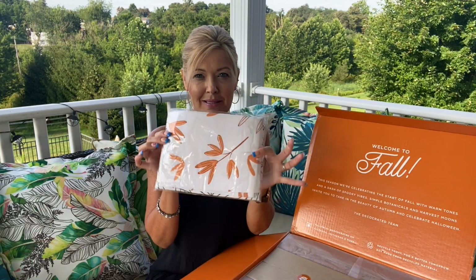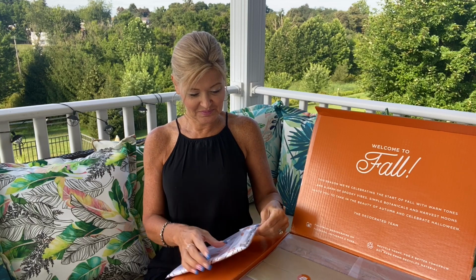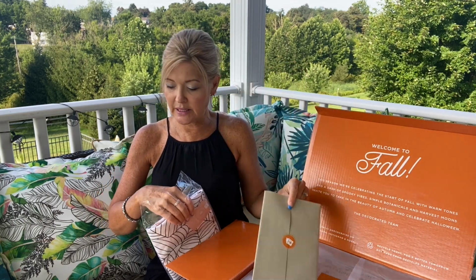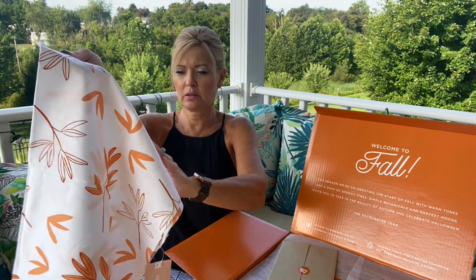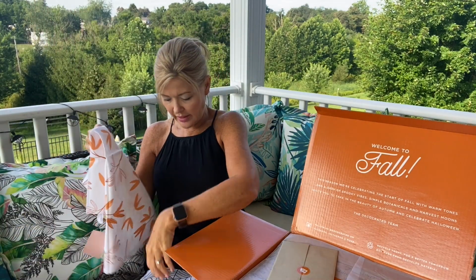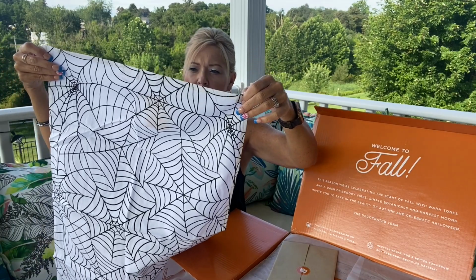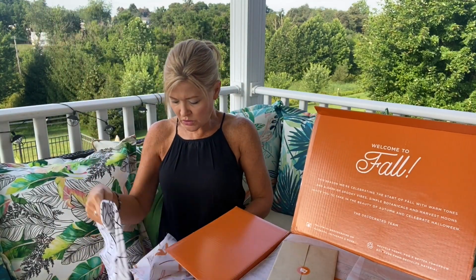All right, right off the bat, look what I see here. These look like they're tea towels. Let's do this. I want to dig into them right away. They do give you an envelope that has details about all the items inside the box, but I want to see how pretty these are. Look how cute. Little fall leaves on there. Those are adorable. And they talked about spooky vibes as well, so they have a Halloween towel in here also with the spider webs. These are 17 by 26, and they're 100% cotton. Adorable.